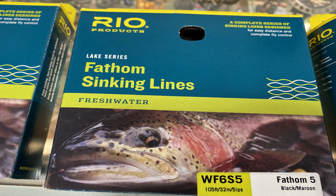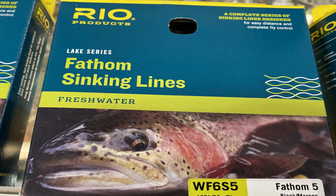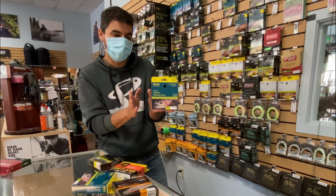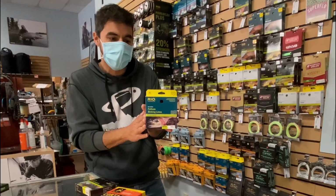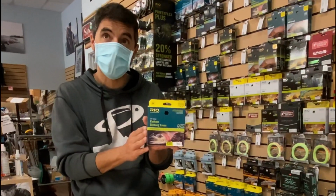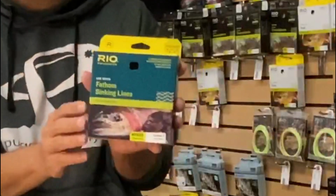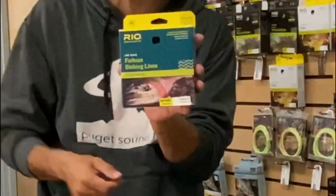Right, not the easiest to cast. No, not particularly easy to cast, although they've come a long ways in terms of that. But just really kind of a one-trick pony. So great for a few things, a few situations. And sometimes the person that has this is the only one catching fish, and that really is why all these exist. Right. Because in the back of our little reptilian brains, we all want to be the person out there that's catching all the fish. Totally.